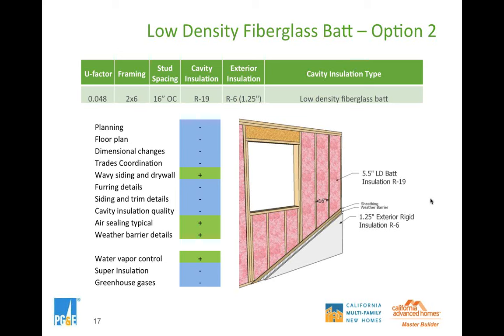And here you can see that we no longer had an advantage on the furring details, siding and trim, and cavity insulation quality for this assembly due to the fact that you are going to move to a thicker exterior foam on this assembly.